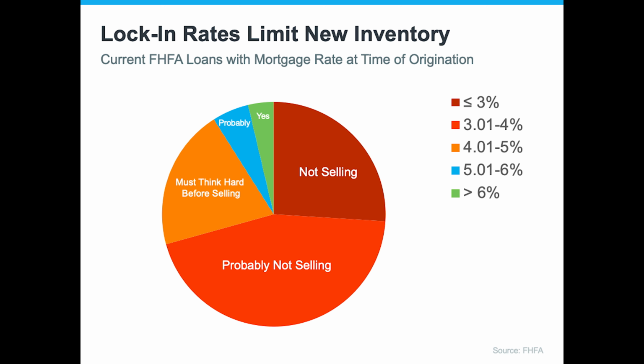So why are they not moving? They're afraid of giving up that low mortgage. This graph basically shows your decision to sell your home is influenced by your mortgage rate. If your mortgage rate is under 3%, you're likely not selling. Between 3 and 4%, again, probably not selling.